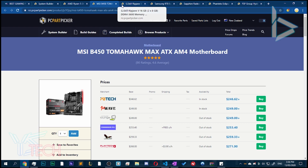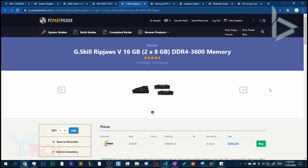So let's go on to the RAM. I've picked some faster RAM here. It's the G.Skill Ripjaws, 16 gigs, 2x8GB. It's 3600 DDR4 RAM, so I mean, it's considered one of the sweet spots for Ryzen, apparently.